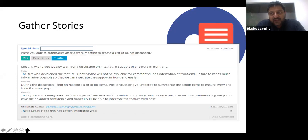Now, STAR is a very, very powerful format. If you have heard of BEI, behavioral event interviewing, or CBI, competency-based interviewing, you will see that we are capturing behavioral interviewing data in STAR format. So this is capturing data in a STAR format. It's saying situation, task, action, and result. If you look at, were you able to summarize after a work meeting to create a gist of points discussed?